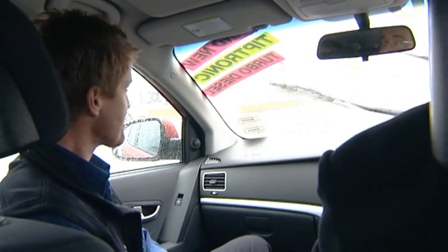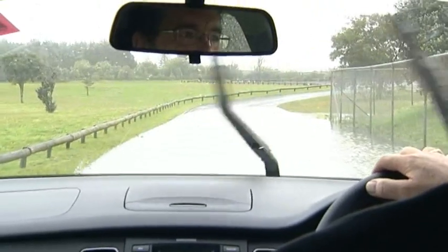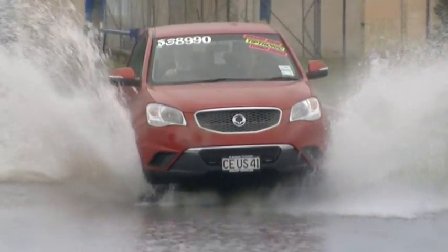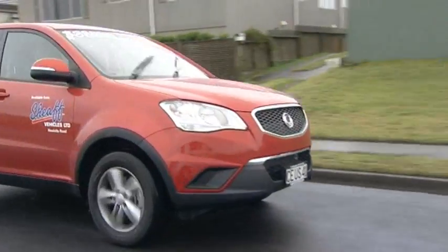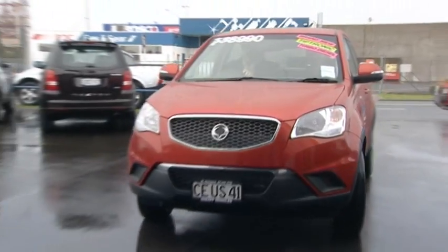So we can do a little bit of off-roading? Oh, more than a little bit, yeah. Oh, really? Here's a bit of off-roading, here's a bit of water, we can have a bit of a play. As you'd expect with a diesel motor, excellent fuel economy figures in the 6s and 7s litres per 100 k's. Well, that was a great little drive, Mike. Excellent, glad you liked it.